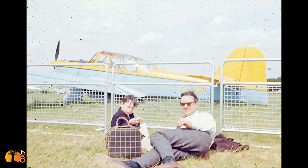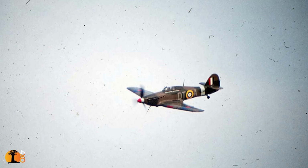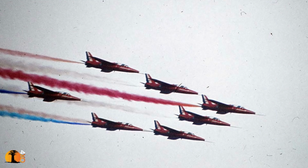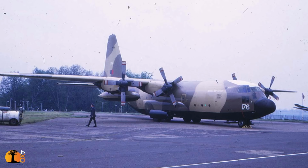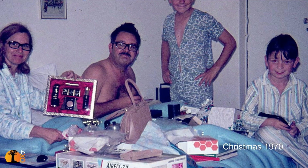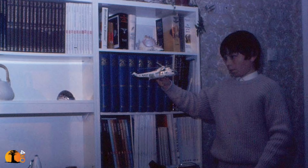Our love of aeroplanes no doubt started from the days spent at the Biggin Hill Air Show as long ago as 1965. We would go to the air show and then go and buy kits of the planes that we had seen. Here is one of the RAF Lockheed Hercules. And here on Christmas morning is the model. Likewise, the Sea King helicopter and the model.